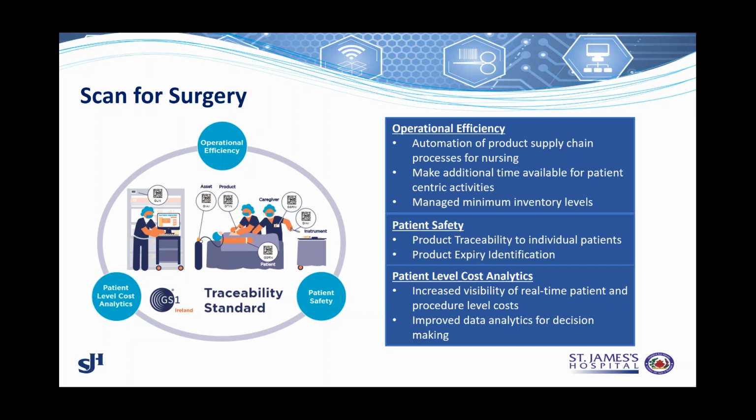The impact of that was we weren't really sure whether we were being appropriately funded for the different procedures carried out at the hospital. And this was really important for a hospital like St. James's, because we deal with a lot of complex surgery at the hospital. So with this data, what we hoped to do was to improve data analytics for decision making and for funding decisions as well. I can take you through that a little bit further on the next couple of slides.